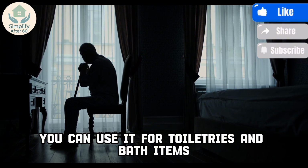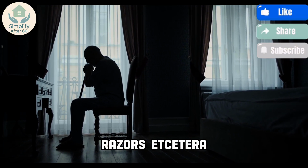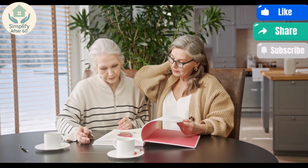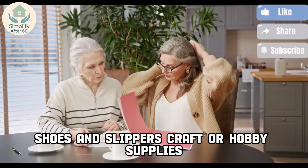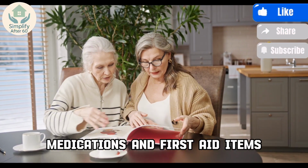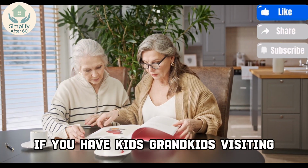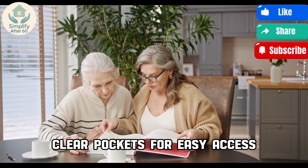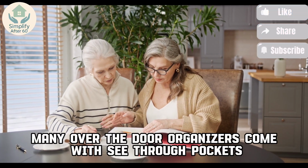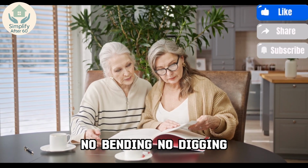You can use it for toiletries and bath items, shampoo, lotion, razors, etc. Extra cleaning supplies, sprays, gloves, sponges, shoes and slippers, craft or hobby supplies, small tools and flashlights, medications, or first aid items. Just make sure they're in a safe place if you have kids or grandkids visiting. Clear pockets for easy access. Many over-the-door organizers come with see-through pockets, which makes it incredibly easy to grab what you need. No bending, no digging.